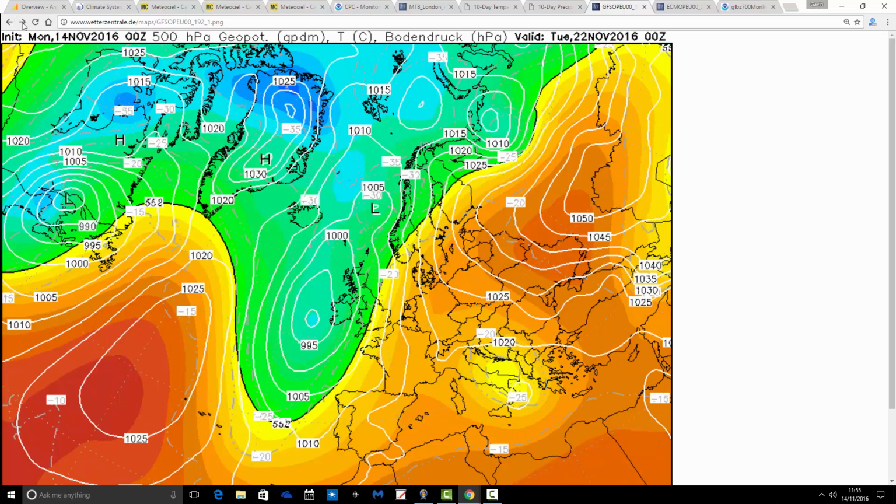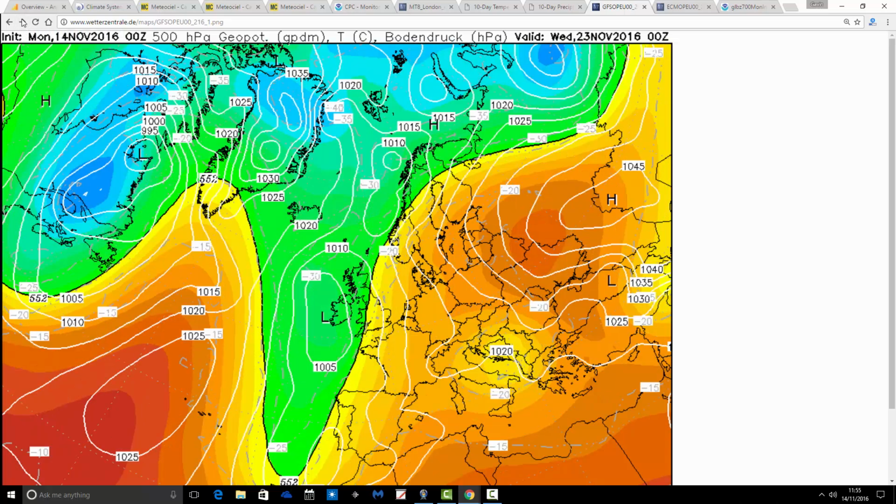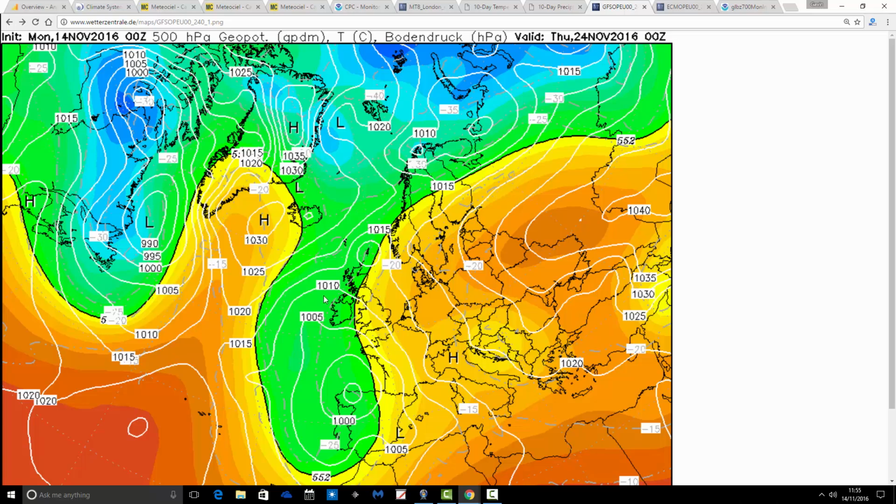But it looks like going to be quite an unsettled phase from the start of next week, so low pressure is close to the country, but winds are still from the south-southwest, so it's not cold, but showers along with spells of rain would be expected with that. What happens through the middle part of next week is that low pressure eventually just slips away to the south, so that by day 10, which is Thursday 24th of November, we're starting to build high pressure around Greenland and Iceland.